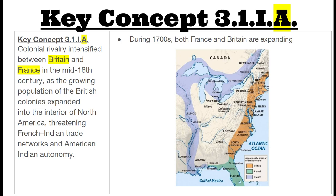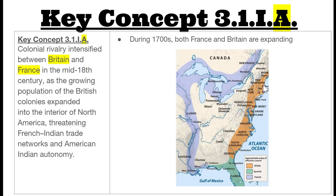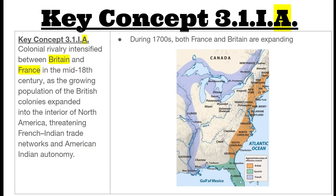So during the 1700s, both France and Britain are expanding. France here, shown in the bluish purple, is going to be expanding eastward, while the British colonies here, shown in orange, are going to be trying to expand westward towards the Ohio River Valley. See the Ohio River Valley right here? This territory is going to be the scene of this push that's happening from both sides of colonial forces.